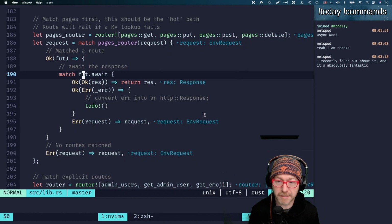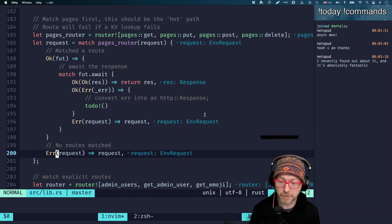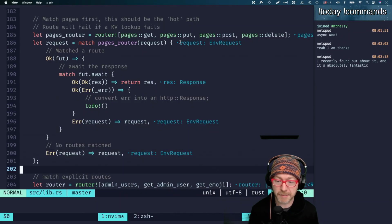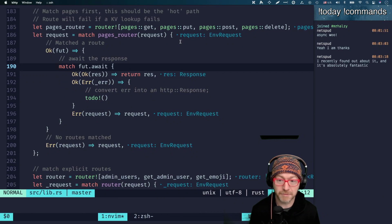And last night I also changed it so that instead of returning an option to a result, it now returns a result to a result, whatever the return type is. So in the case of these async routes, it returns a future, right? And if a future is not found, it'll return the actual request all the way through. The request is passed in here, right? Ownership is passed in, and here it's passed back, saying, hey, we didn't find anything, nothing matched. And also, if these futures decide to, they can return an error back with the request in it, which is fantastic.